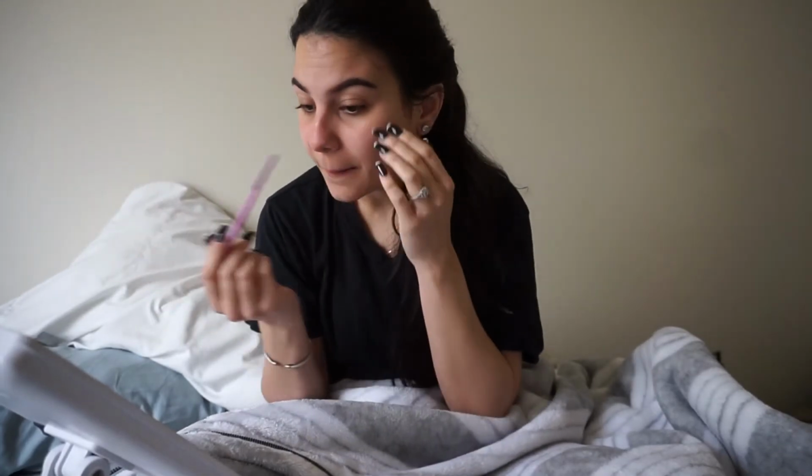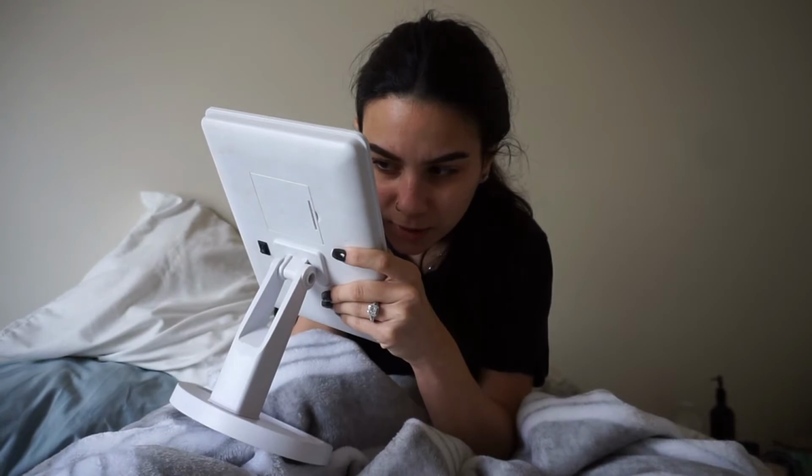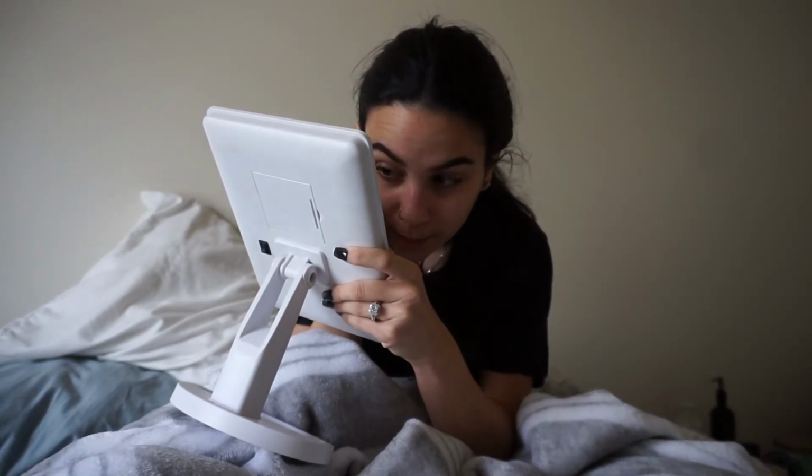And then I like to pull my skin. I don't even know if you can still see me. I like to pull my skin and just shave any little hairs that might be in the way. And then you're just gonna pluck any hairs that you don't like.